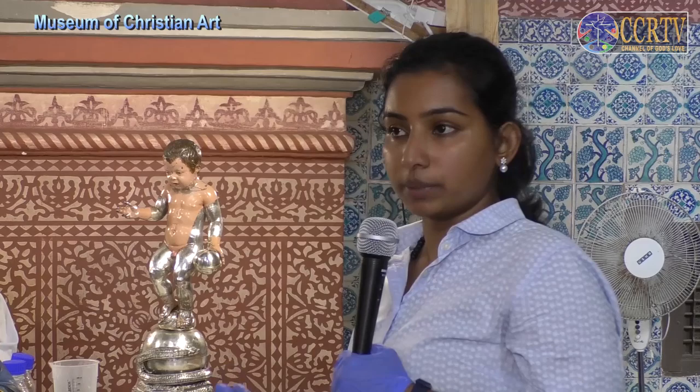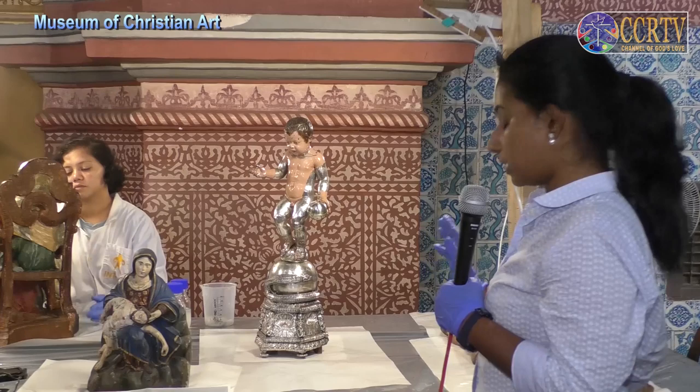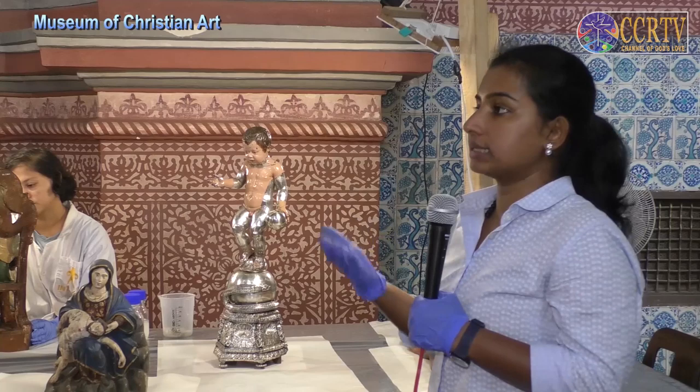So with this particular object, this is a conserved piece. This object had a lot of problems. First of all, it has polychrome wood as well as wood on the base of the object, as well as silver. So it's a composite object. It had textile, it has wood, it has metal also. So the metal has a tendency for tarnishing.